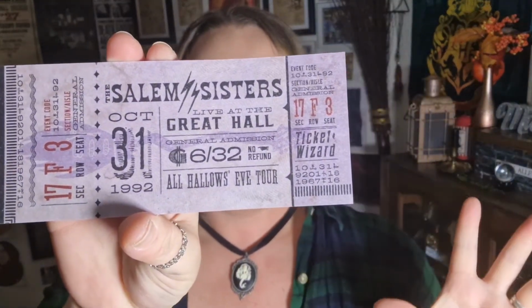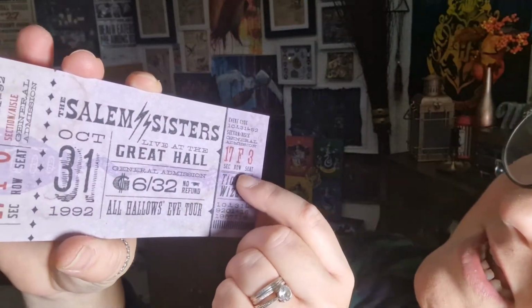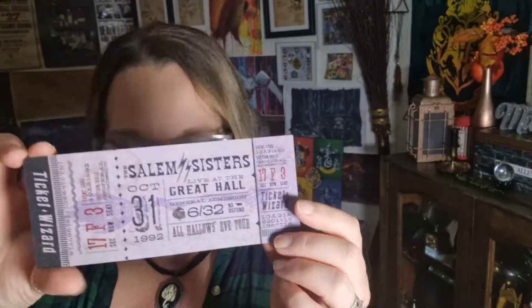Okay, this is really cool. We've got a, I'm going to need my glasses. We've got a paper replica. This is amazing. It's a ticket. The Salem Sisters. Live at the Great Hall. General admission. No refund. Look at this. You guys that have been with me for a while, you know I love anything like this. This is amazing. All Hallows Eve tour. So I am section 17, row F, seat 3. Who sat with me? I'm sorry if you are. Well, I'll see you there. That is really cool. I love it. The Salem Sisters live at the Great Hall. I love anything like that.